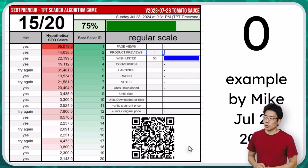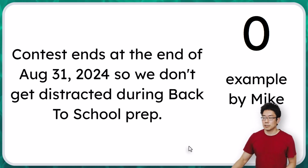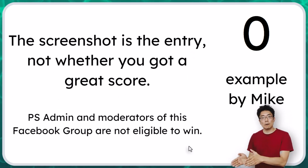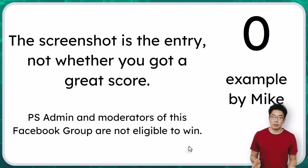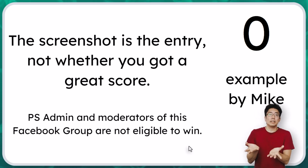So here's my scorecard at the end of July. And you can see back then, wish listed was the number 1 factor. I wrote in my comment that the contest ends at the end of August 31st, 2024. The screenshot itself is the entry. It doesn't matter whether you got a great score. The point of this is just to play with the numbers and to get more TPT sellers thinking about how the formula could actually work.